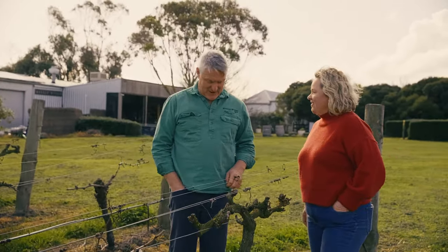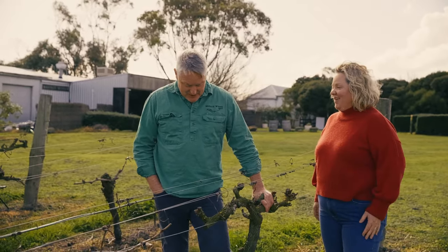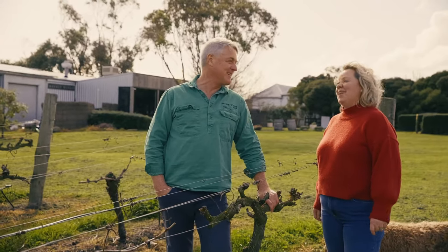People call it magic dirt, right? Magic dirt. Isn't that a band? Yeah. But nah. Everything grows. If you stood here long enough, you'd probably grow yourself, Wendy. You don't want to clone me, mate. No.